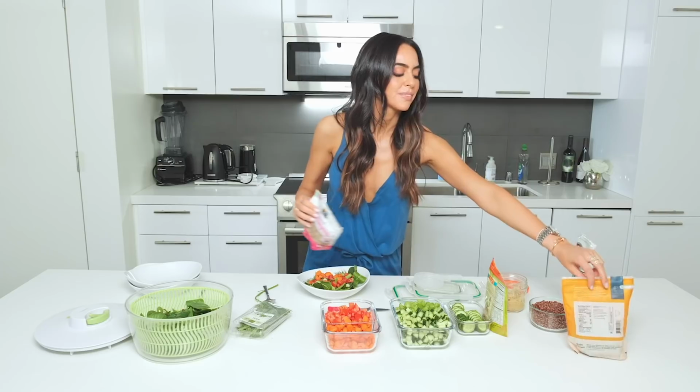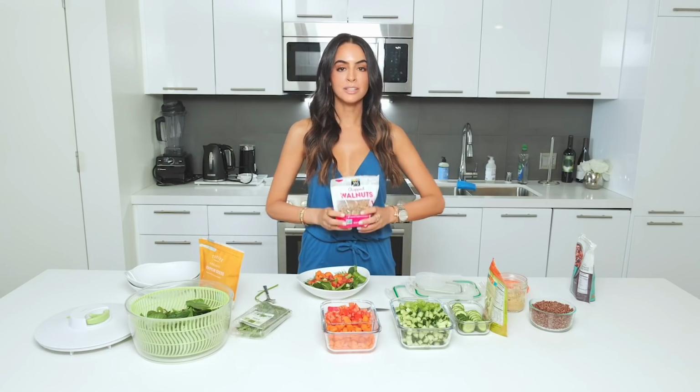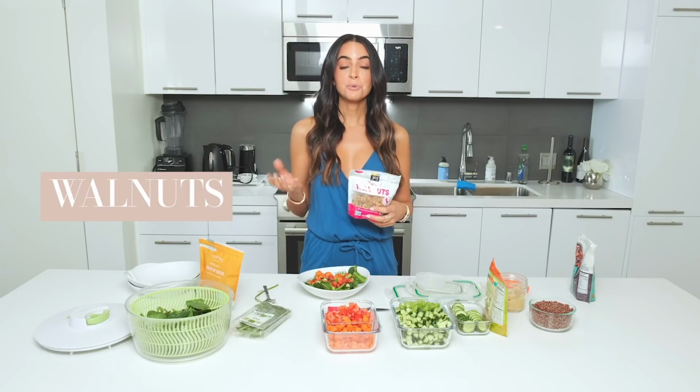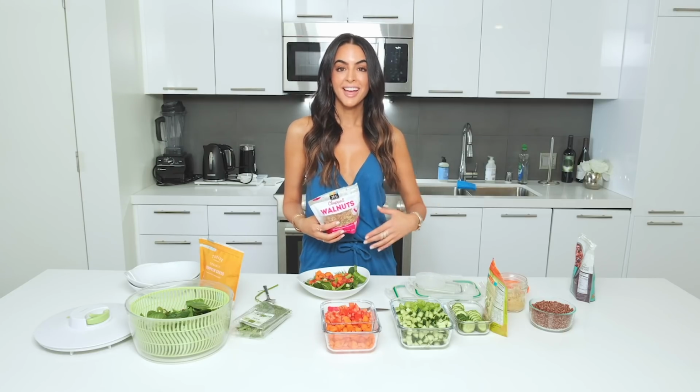Okay, then it's the nuts and seeds. So specifically walnuts, I love. I'm a huge fan of almonds, walnuts, pecans, hazelnuts, all different kinds, but walnuts specifically I like because they're the highest source of omegas. So if you're really gonna go for one kind, I would recommend walnut over the rest of them. You're gonna get the most bang for your buck.